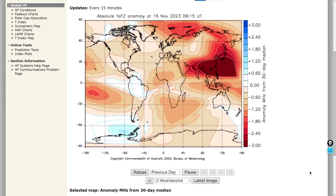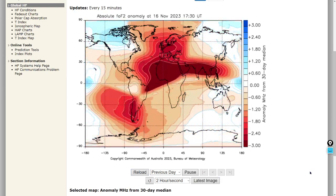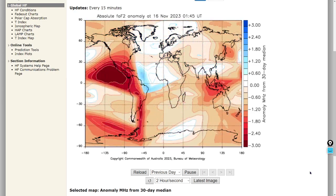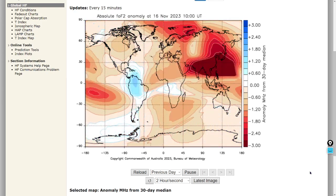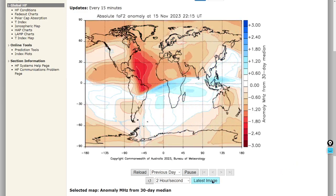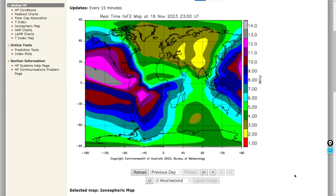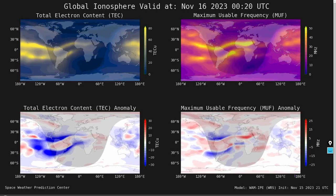Here's the anomaly from the 30-day median. And once again, sorry folks, no apocalypse being depicted in the ionosphere imagery. So if you were hoping for the end of civilization, still not on the way. So keep doing normal things. Anyway, there's the latest image, 2300 universal time anomalygram. There's the ionogram by itself. There's the anomaly from the 30-day median.